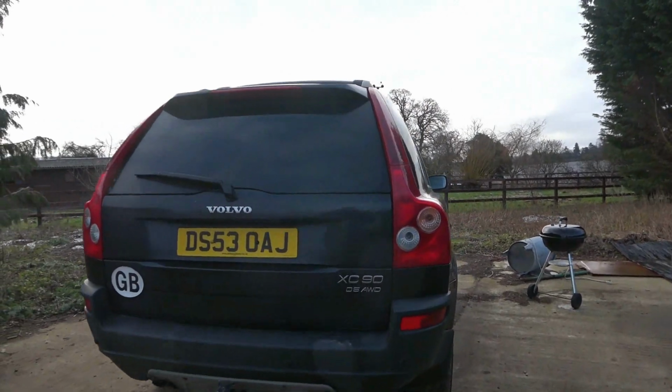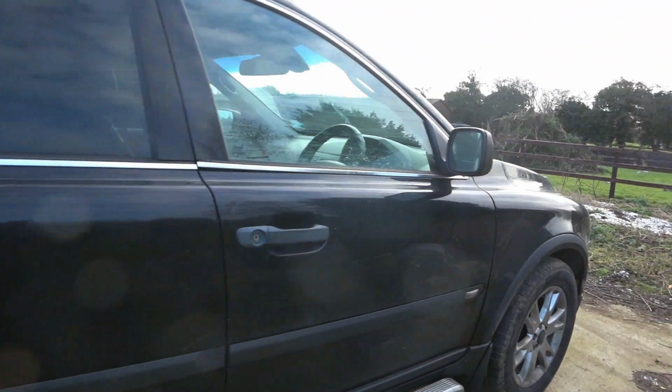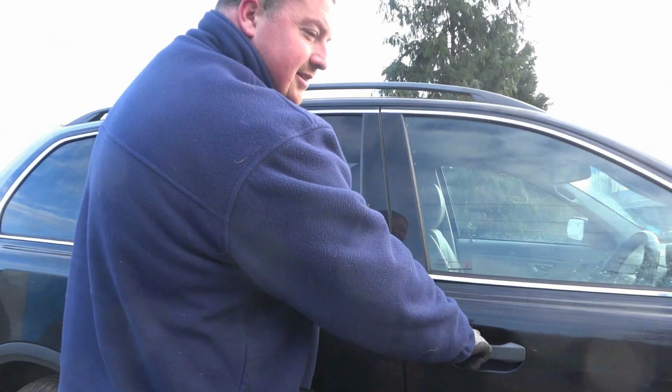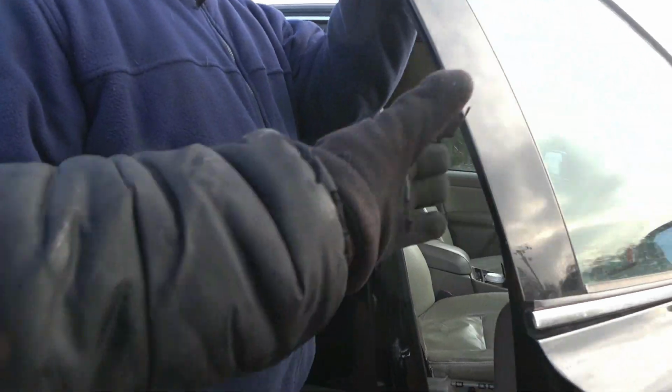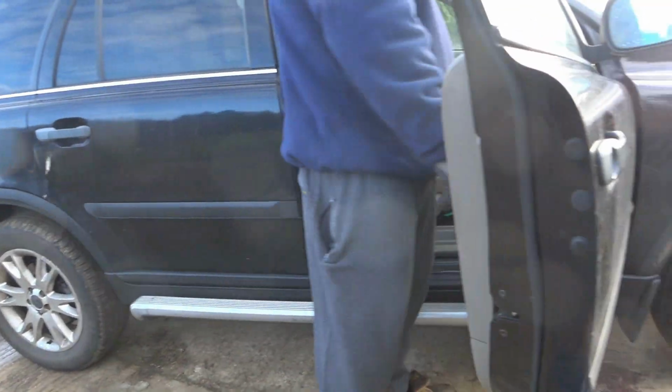Right, so let's just recap the situation with the Volvo. The van is kaput at the moment. Yep. Your van's not working, so you're driving this, right? So now you become an expert on this thing. Right, now apparently you've just had a problem with the tyres.